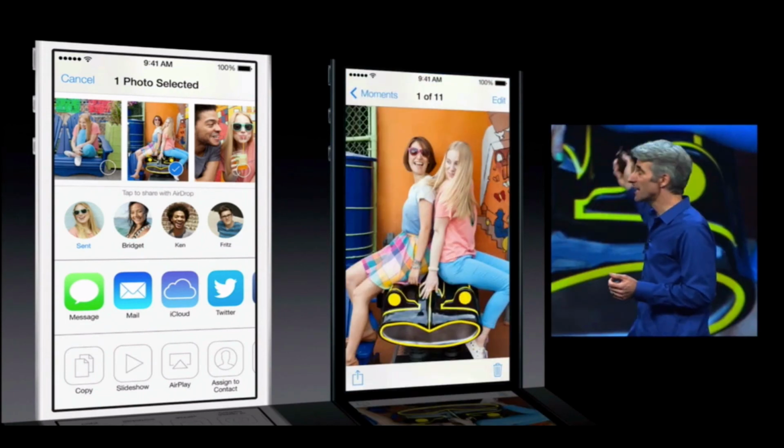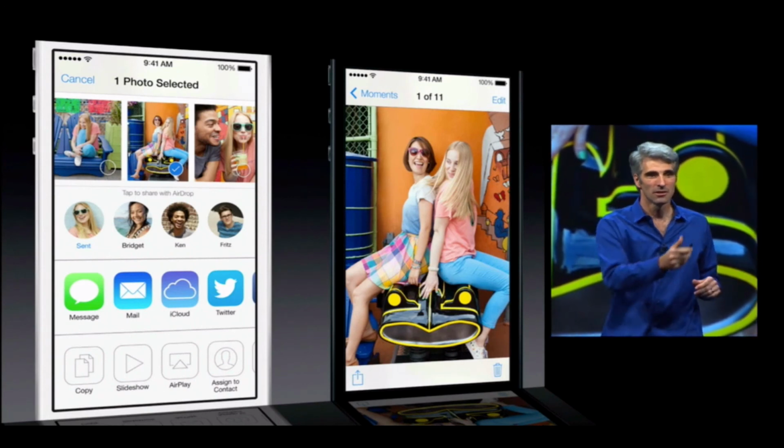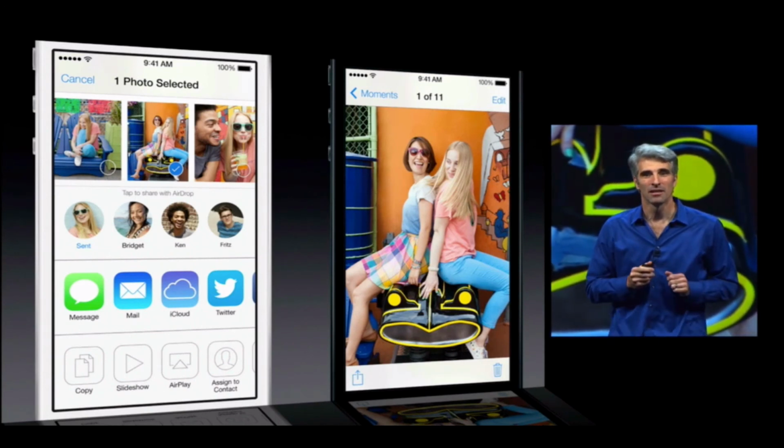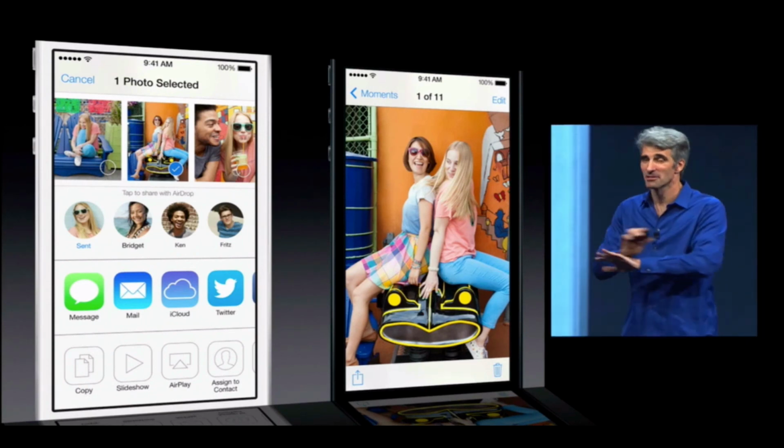They accept it, they're taken right into the app. And you know, if you want to share with multiple people, you just tap, tap, tap. No need to wander around the room bumping your phone with others.